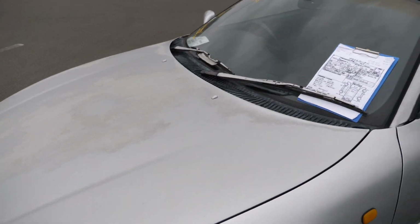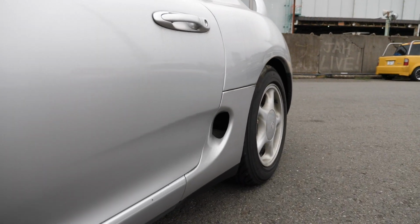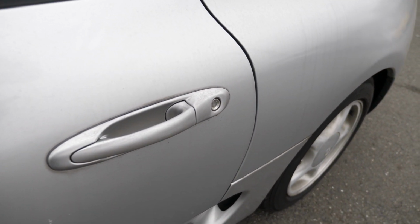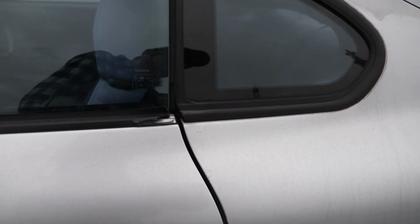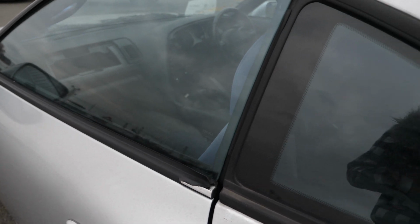Okay, paint on the hood is gross. I mean, I could mention that for every panel and say it's gross. I got plenty of pictures to go along with this, so. Lots of peeling on the plastic on the door handle. Also, the black here has peeled up. That's something you'll see on a lot of cars of this era as well, including the GTRs.